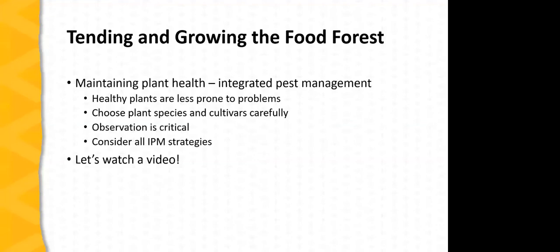Observation is important. You want to be walking through your food forest frequently, just looking at your plants. And then think about IPM strategies. I wanted to show a short video on how an IPM strategy might be put together for a tree that we commonly include in the second level of the food forest, apples. So let's watch a quick video here on cedar apple rust management on apples.